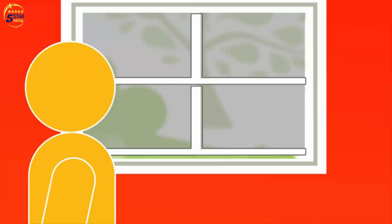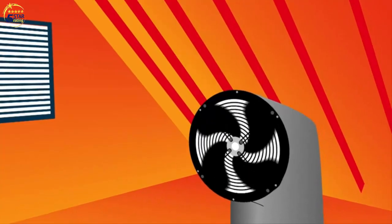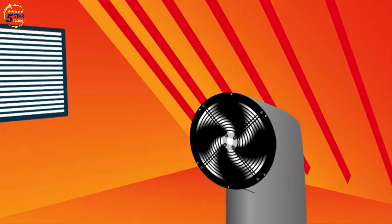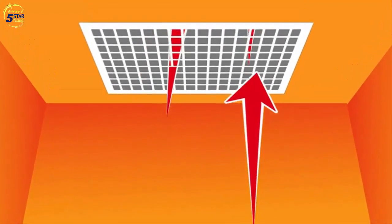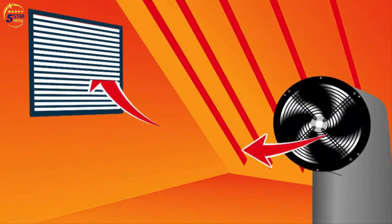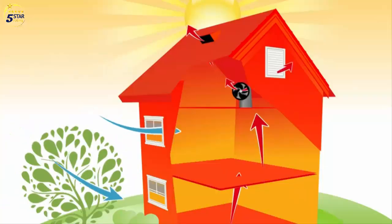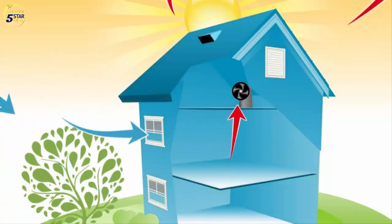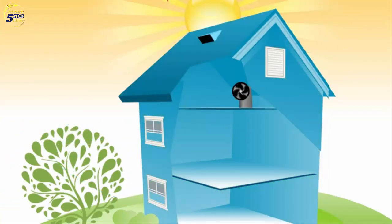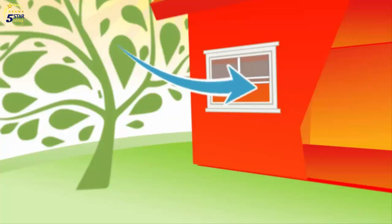Watch what happens. You simply open up a few windows and turn on the fan. The fan is mounted in your attic, where most of the hot air is trapped. The hot air in the home is sucked into the fan and pushed into the attic and out the attic vents. At the same time, the fresh, outdoor cool air is drawn in, dramatically lowering the temperature in the home. Now, let's see how it works on a single-story home. The hot air goes out, and the cool air comes in.